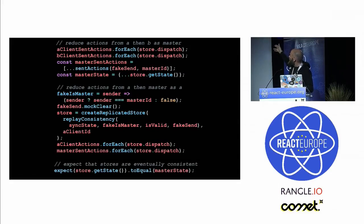I'm dispatching them to the master. I'm generating a sequence of actions from client B. I'm applying them to the master. And then I'm storing the master state at the end, so that master state equals store.getState. That's what I want all my other clients to match at the end of this.